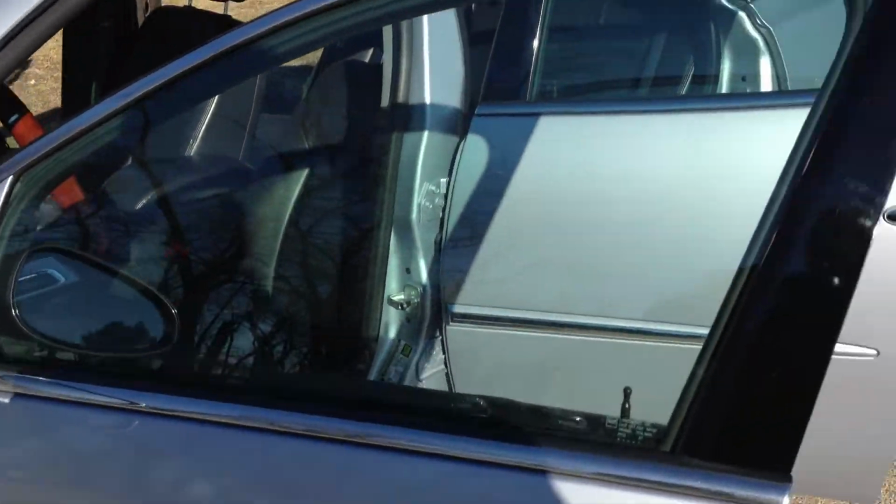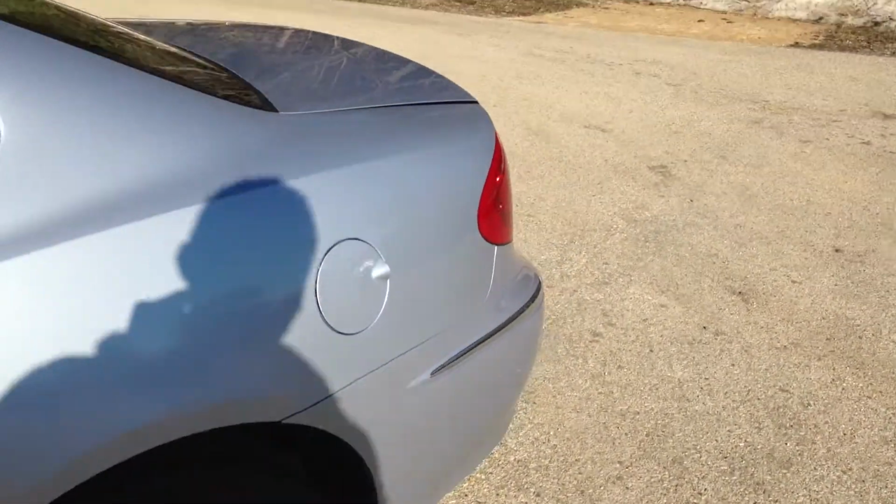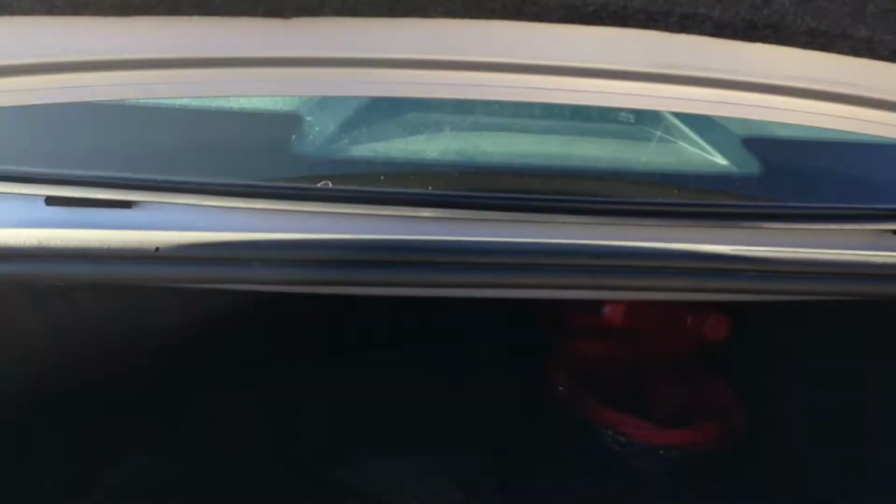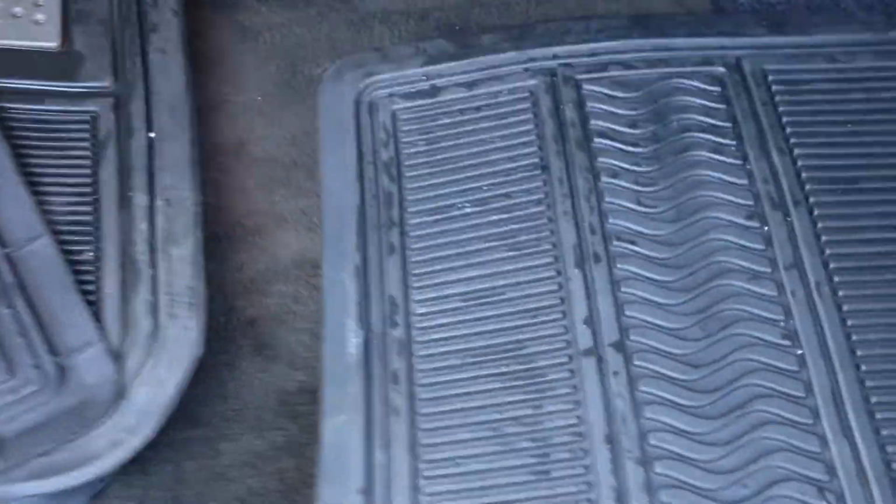I would say that it gets probably around 27, 28 miles per gallon on the highway. 4-speed automatic with overdrive. You can kind of see here I have 2 sets of mats, and that's probably why the floor is in such good shape.